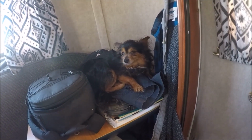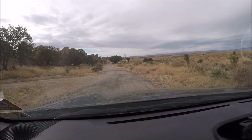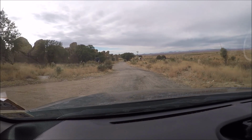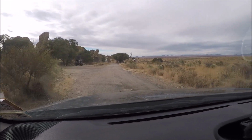Pretty windy out there. Okay, I'm going to give you all a ride around, but it's probably going to be real bumpy because these roads are really tore up real bad, but I'll let y'all see what the park is like. Hopefully the camera won't get too smacked around, but I guess we'll see.